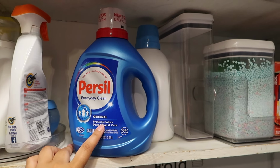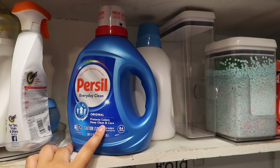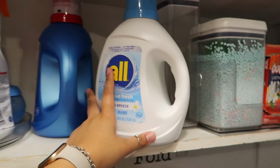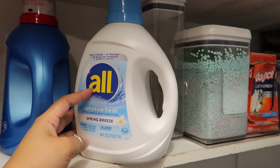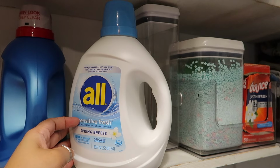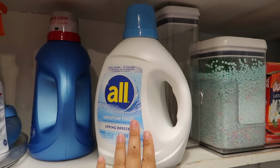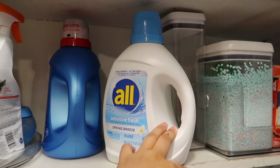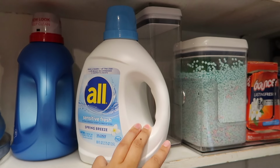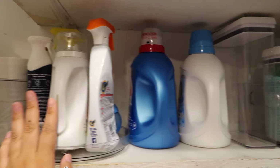I love the smell of Persil, you guys, and you can always smell it on the clothes even after they get out of the dryer. I'm gonna definitely start picking this up for the girls' clothes. One of you lovely besties let me know about this. This is the Sensitive Fresh and this is the Spring Breeze. Y'all, it smells so good. I hope it's not a limited time thing. If so, I'm just gonna order it on Amazon or wherever I can get it because it smells so good. So I'm gonna start using that for the girls' clothes after I'm done using this Dreft.